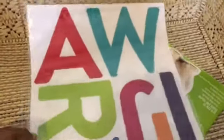I figured since in kindergarten we're going to be focusing a lot on names, this could be used as a name graph, or I could just use these decals to do all of the stuff that I'm going to do with names. Thought that was awesome.